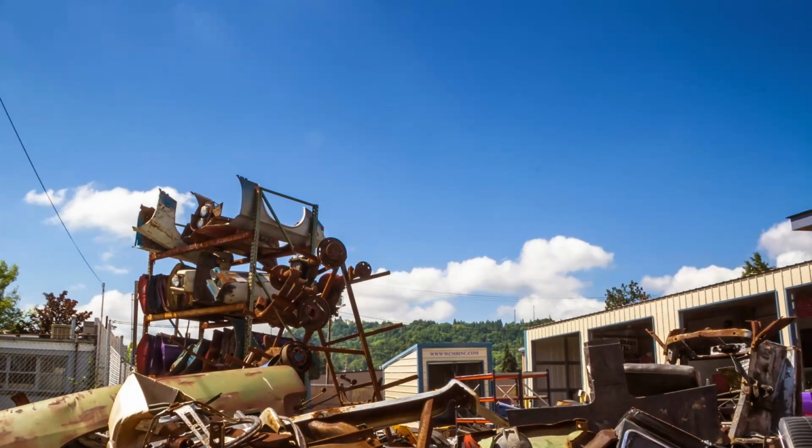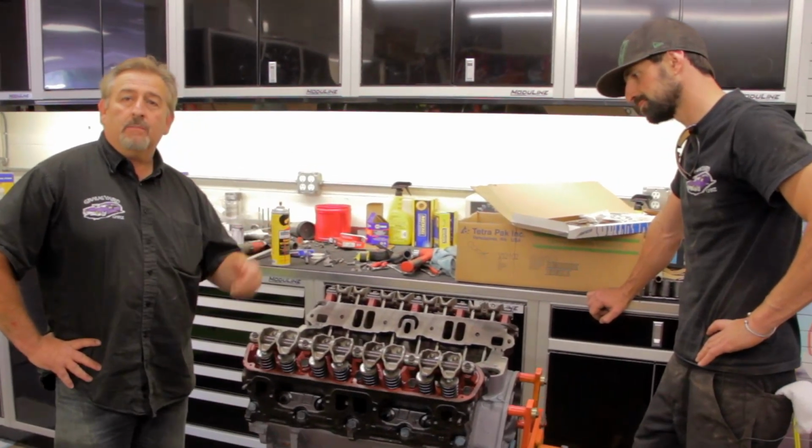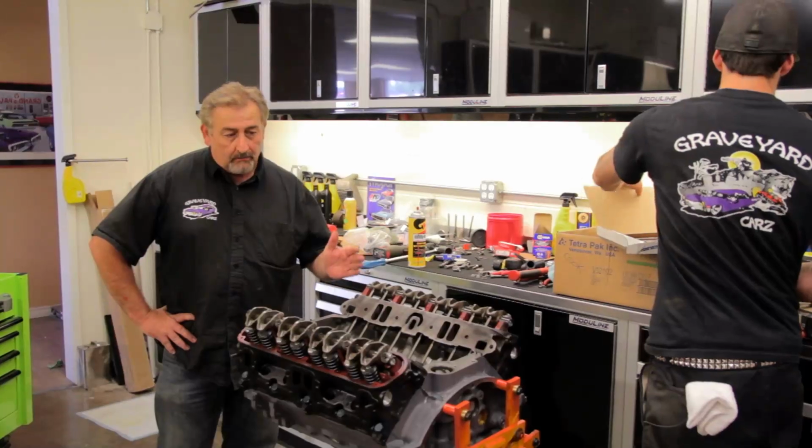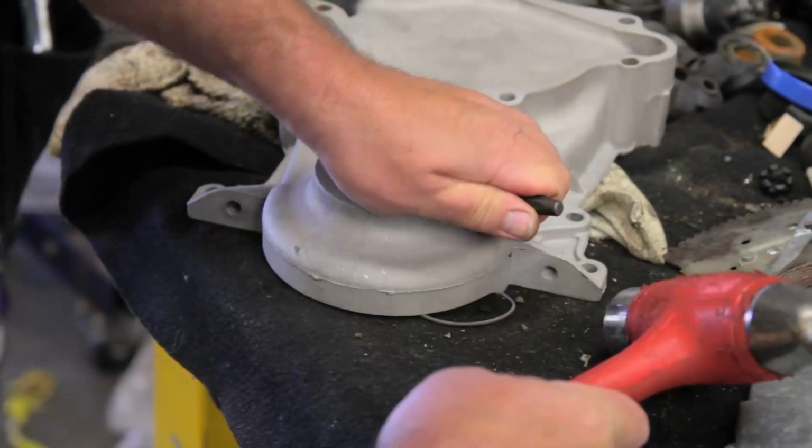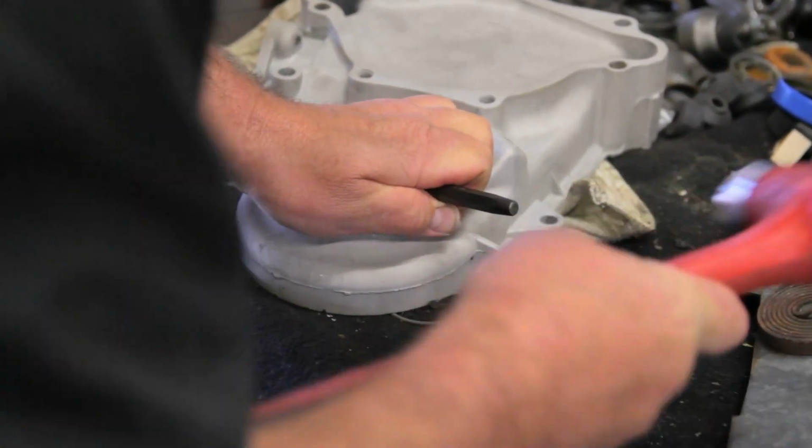I just finished building the long block out for Mitzi and Jim's '72 Dodge Charger. All I've got left now are just the bolt-on things: the intake manifold, exhaust manifolds, timing cover, water pump. I recently had somebody ask me this question, and I was just asked it again.